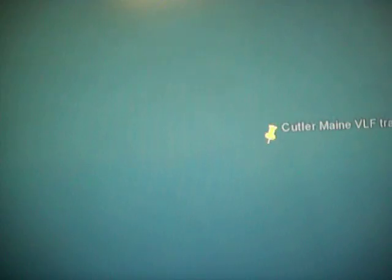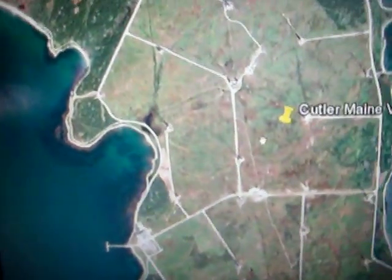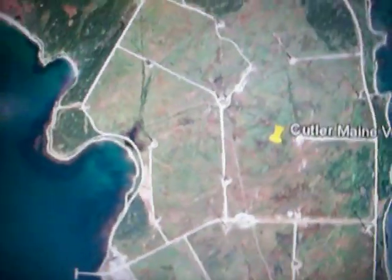Cutler Main VLF transmission array. This is another one that I found today fooling around. You can see how chopped up Google Earth has got this again here. This is in Maine, Cutler Maine VLF transmission array. If I zoom down on this thing, this is going to interest John, I'm sure, because I'm sure this is pretty close to where he lives.